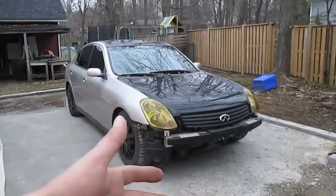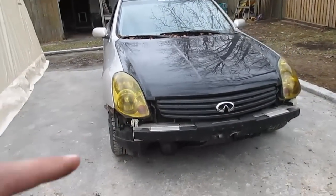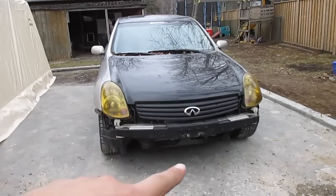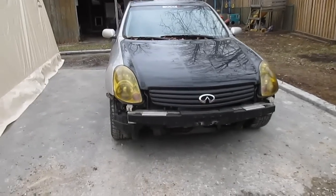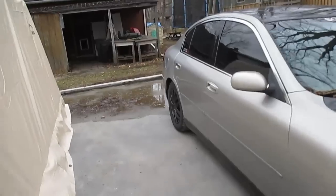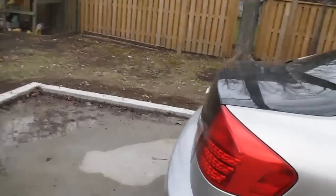As well as I do have a few other projects that aren't maintenance and fixing things. I want to do mainly a front bash bar that kind of has a splitter at the bottom, and then a bar that comes out. I've mentioned it before in a video similar to what B is for Build did. Also, what I want to do is probably do a chassis mount wing on this thing.